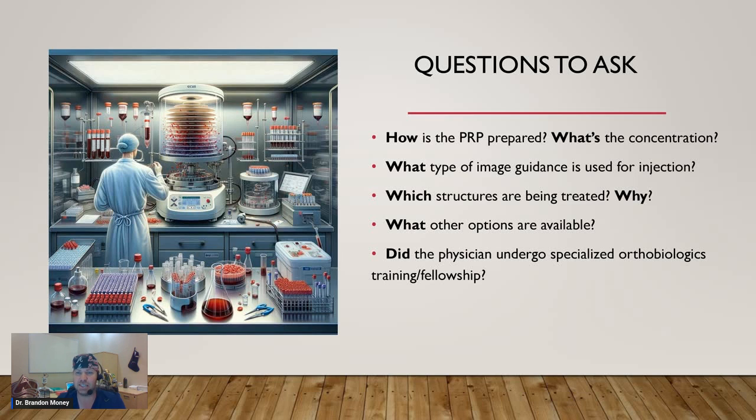What type of image guidance is being used for the injection? Are they using ultrasound? Are they using x-ray? Hopefully, they're using a combination of both, depending on the structures being injected. What exact structures are being treated, and why? Because if somebody just says, we're going to do one injection into the joint, and you have all these other things going on, well, number one, have they even diagnosed those things? And number two, how do you expect to get improvement if they're not treating all of the pertinent structures? What other options are available to you? Corticosteroid injections, physical therapy, exercise, diet, lifestyle changes, maybe bone marrow concentrate or adipose or prolotherapy, or surgery could be an option as well.